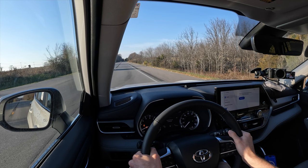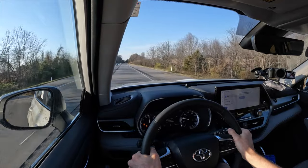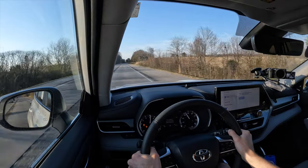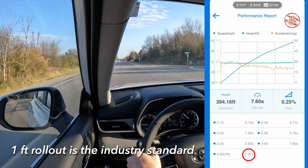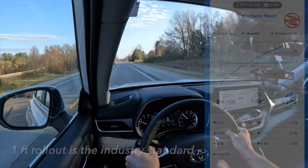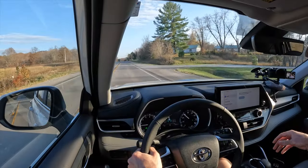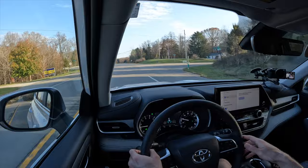But let's see what the numbers say with a quick dash to 60. I got a 0 to 60 time there of 7.4 seconds, a middle of the road figure for this kind of vehicle. But I think that when it comes to the actual usability, this is great. It downshifts to where it needs to be. That 2500, 3500 RPM seems to be its sweet spot. When it comes to road noise, that's kept down. I do notice some more wind noise when you bring it up to higher speed, but I'd still call this competitive for the class.